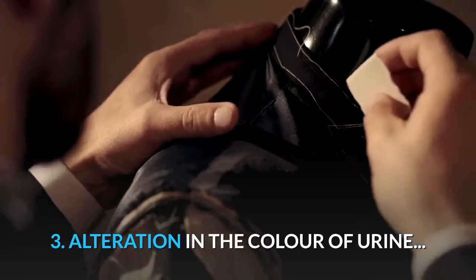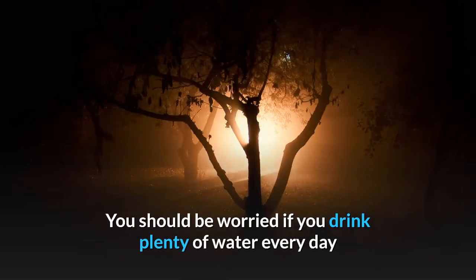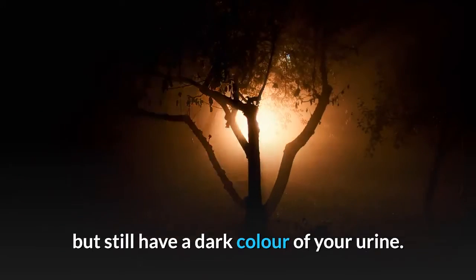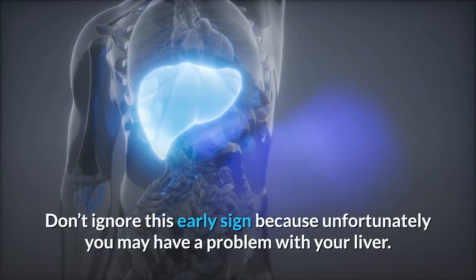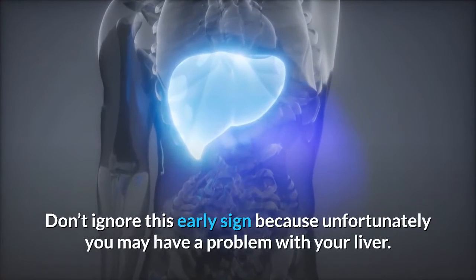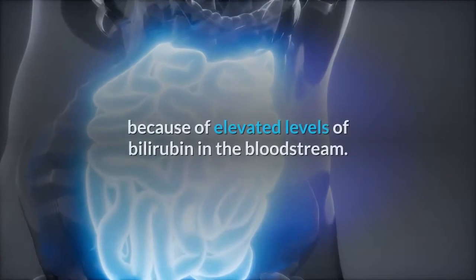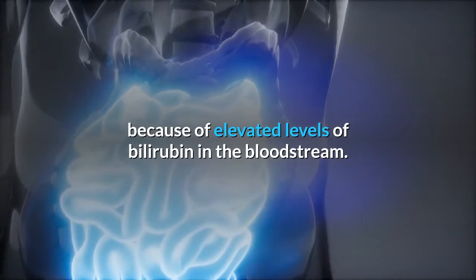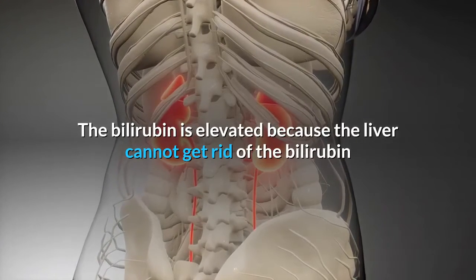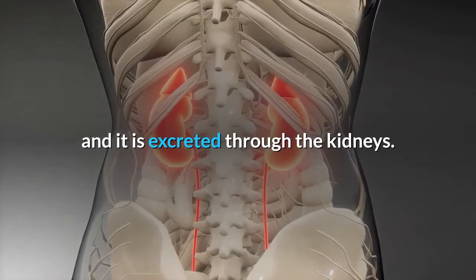3. Alteration in the color of urine. You should be worried if you drink plenty of water every day but still have a dark color of your urine. Don't ignore this early sign because unfortunately you may have a problem with your liver. The urine may look brown, amber or orange in color because of elevated levels of bilirubin in the bloodstream. The bilirubin is elevated because the liver cannot get rid of the bilirubin and it is excreted through the kidneys.